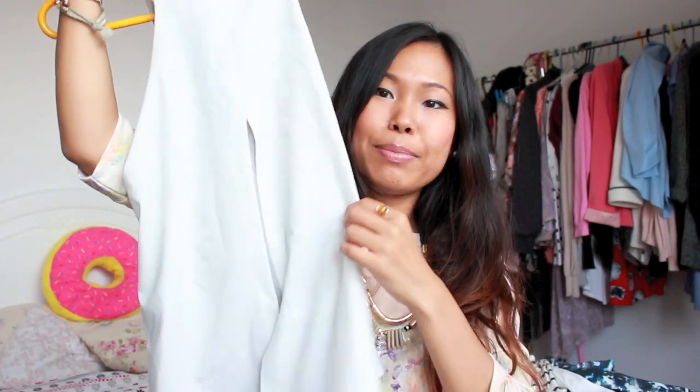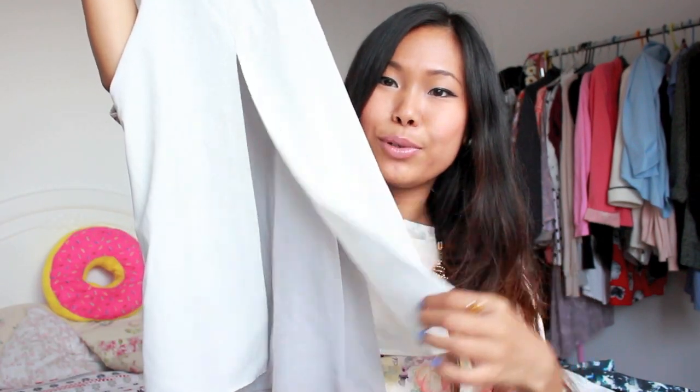And I absolutely love pairing this with blazers and stuff as well, just because you get a little sneaky bit of skin, but it's not really out there and you're not showing too much skin. So I love it, and it's very floaty, and at the back, it's a bit creased, I'm sorry. It's got this kind of really beautiful light grey opening and cut, and it's just so, so flowy.